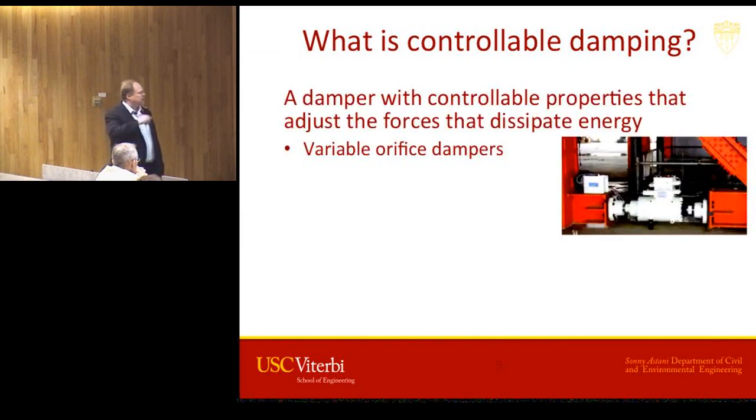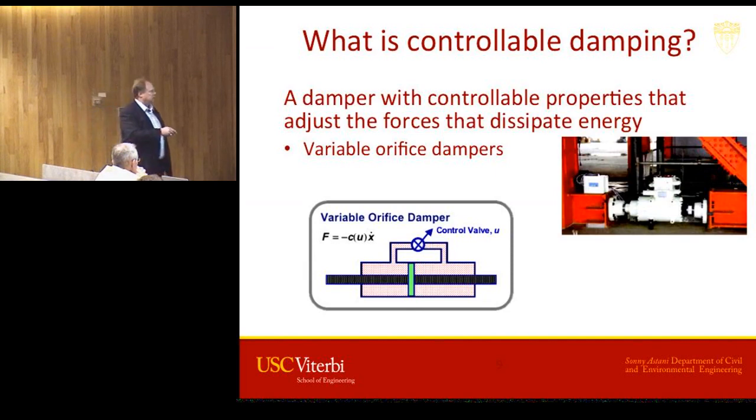So some examples. Probably the best known is a variable orifice damper, which, little cartoon here, in order for the fluid to flow across from one side or the other of this chamber, it has to flow through this bypass. If this bypass is fixed, it's essentially a passive damping device. But if the bypass here has some sort of valve that can be opened and closed, of course not by hand, but computer controlled, we can effectively change, even if this is linear, we can change the force by changing the effective damping coefficient of the device. And the damping coefficient here is basically related to the viscosity of the fluid, temperature, ratio of cross-sectional areas of the two chambers, and so forth. But bottom line is, by opening and closing this valve, we can change those properties.